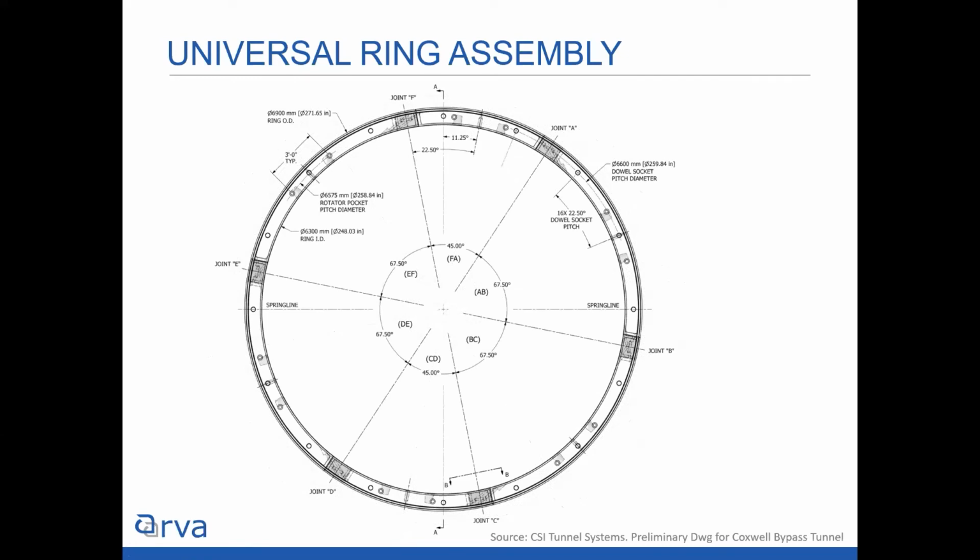The final precast tunnel lining design was prepared by Hatch, I believe, and manufactured by CSI Tunnel Systems in a joint venture with Forterra Precast at a local facility in Whitby. And the precast tunnel lining, the final design was 300 millimeters thick. It was a typical universal ring assembly, which has 4 rhomboidal segments and 2 45-degree trapezoidal segments. And these segments happen to be 1.8 meters in length into the page. And that length was to help facilitate longer excavation cycles and improve production.